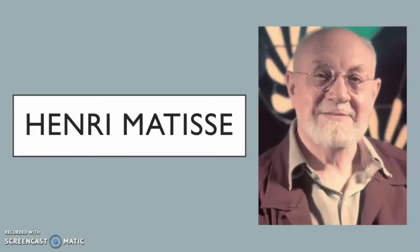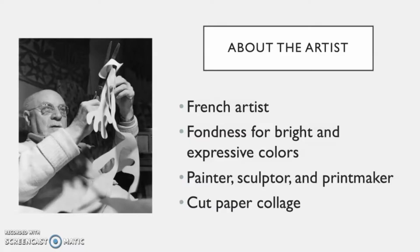Our artist this week is Mr. Henri Matisse. Mr. Matisse was a French artist, and he had a fondness or love for bright and expressive colors. Kind of like Miss Greathead, right? He enjoyed painting, sculpting, printmaking, and many other styles of art. But it wasn't until later in his life that he turned to cut paper collage. And that was because of cancer, my friends. He was diagnosed, had a surgery, and then was limited in his movement and had to stay in a wheelchair.